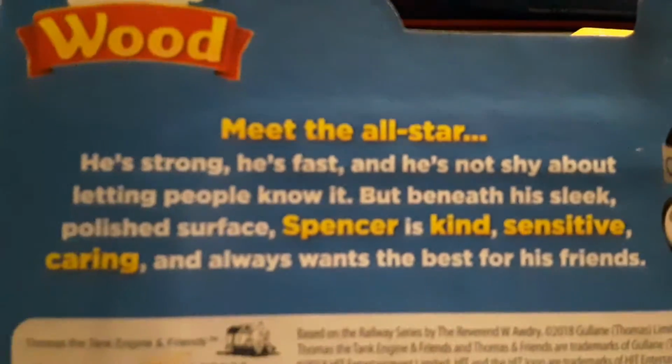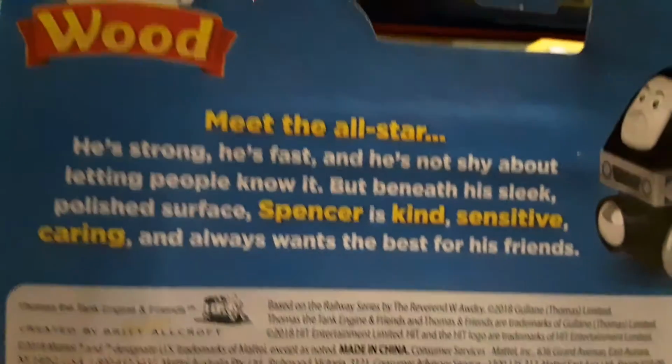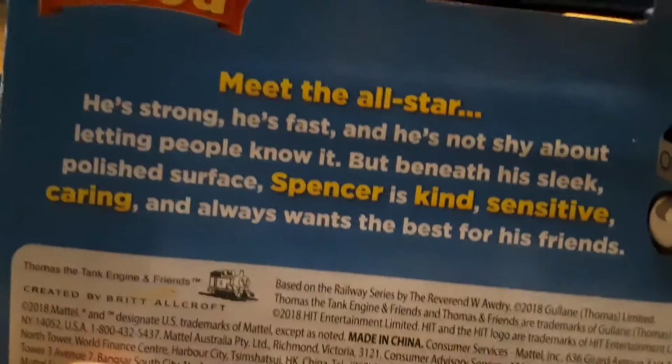Meet the all-star. He's strong, he's fast, and he's not shy about letting people know it. But beneath his sleek, polished surface, Spencer's kind, sensitive, caring, and always wants the best for his friends. Okay, so let's get this guy open. I was able to get him out. I'll use tape to tape the packaging back on, so, okay. And Spencer's description matches him perfectly.